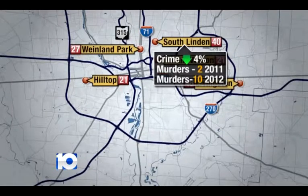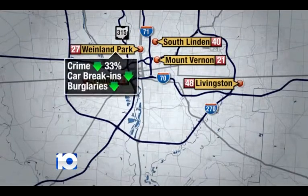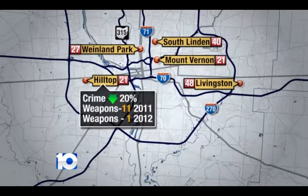Linden was the area least affected by pure numbers. Overall, crime was down 4% there. But murders went from 2 in 2011 to 10 in 2012. The biggest success story is the Wineland Park area. Crime is down 33% since the cameras went up. Car break-ins and burglaries saw the biggest drop. Crime is also down 20% in the Hilltop. The latest numbers within the boundaries of this neighborhood reveal weapons offenses totaling 11 before the cameras, down to just 1 since the cameras were installed.